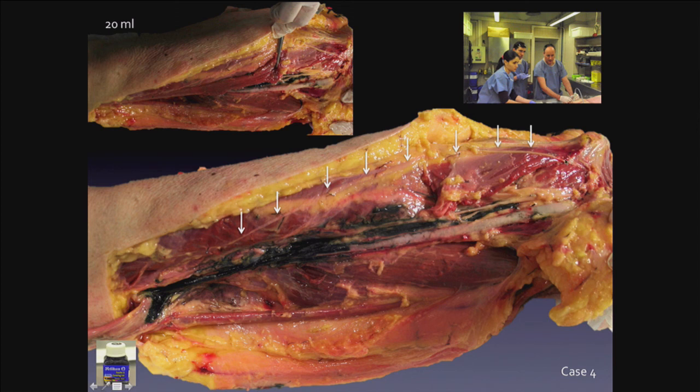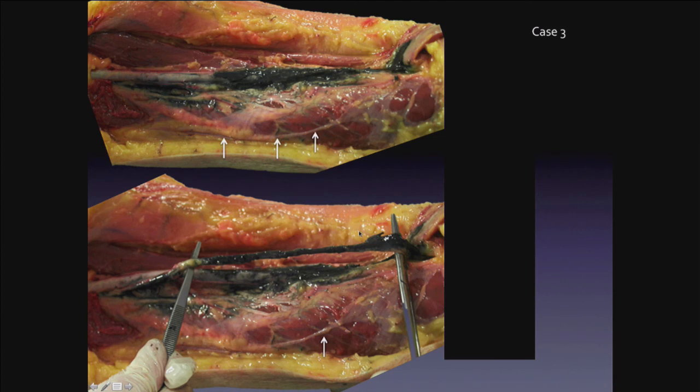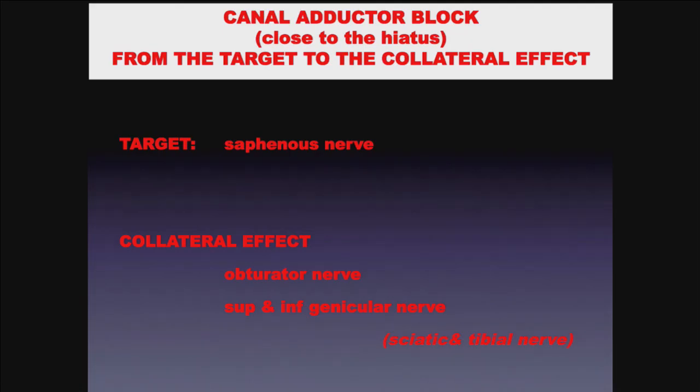You see very nicely that the vastus medialis nerve is very far away from the femoral artery here, with the saphenous nerve there. This is another case with the vastus medialis injection performed there. You see that the vastus medialis is not involved at all in this mechanism of action when the adductor block is performed downside. So when a true adductor canal block is performed close to the hiatus, the immediate target is the saphenous nerve, but most of the efficiency is due to a blockage of the obturator nerve and of the superior and inferior genicular nerves close to the sciatic and tibial nerve in the popliteal fossa.